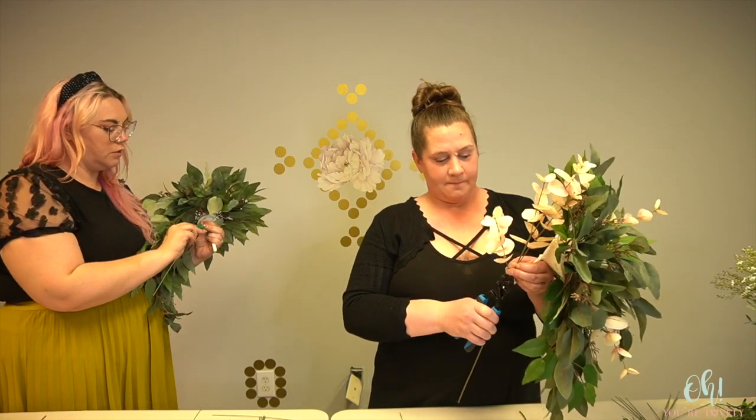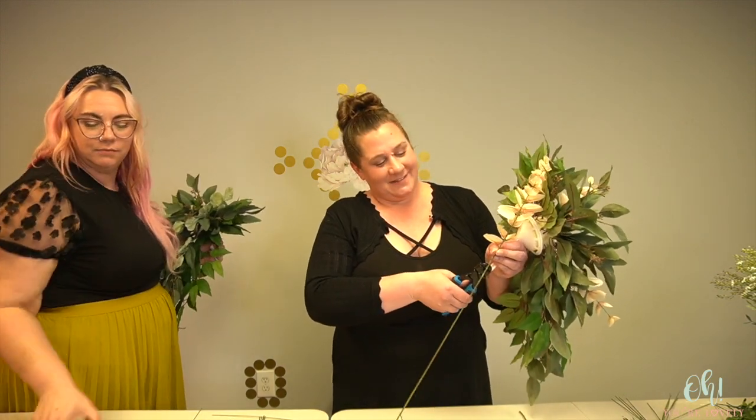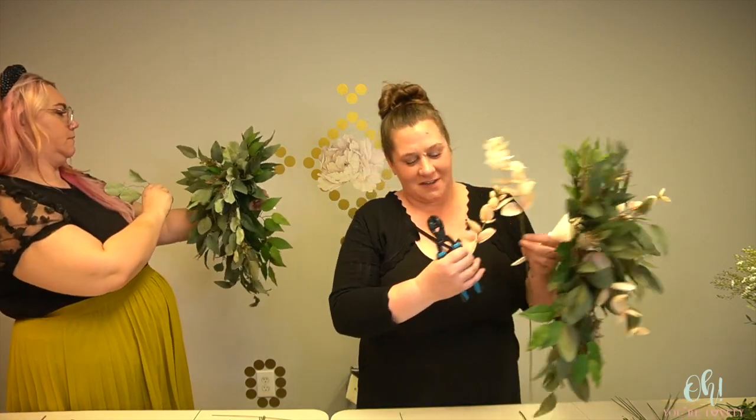If it's real close to your nose, you're not really going to be able to see the full picture of it. Especially if you're going extra and you're building a huge cascade.